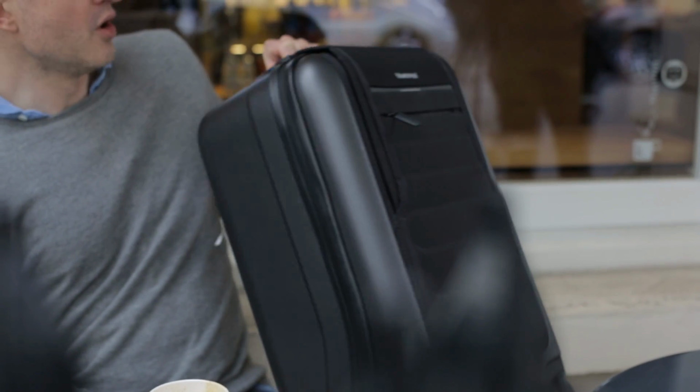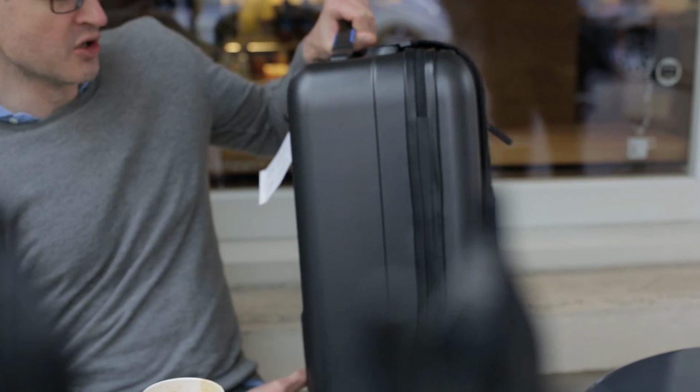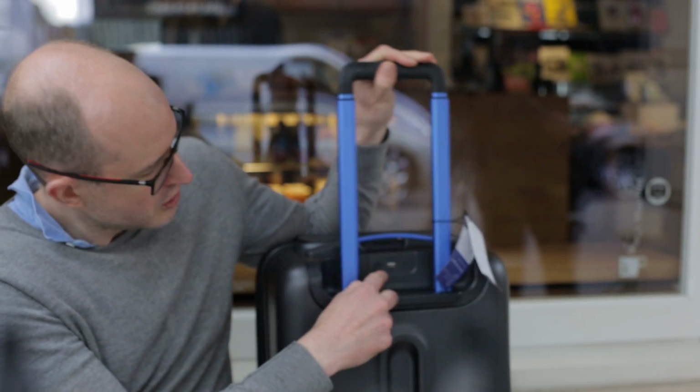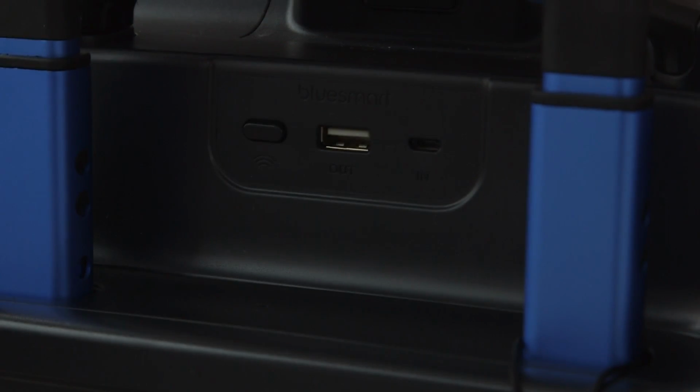It's quite heavy because it's got a massive battery in it, which is not traditional for suitcases. What's that battery? What's it for? Well, let me tell you. This is the Bluesmart smart luggage, just launched. It raised £2 million on Kickstarter. It's got a big battery in it, which you can use to charge your tech, of course. So if you pull up the handle there, you can see, whoops, there's USB ports. You getting that? And it's also got Bluetooth.